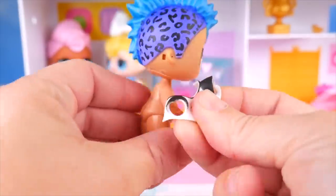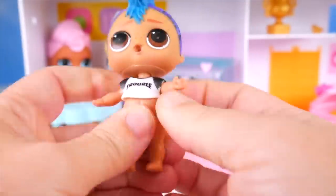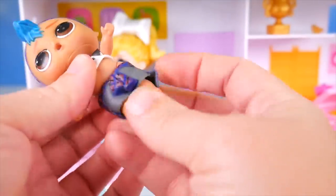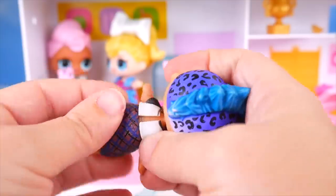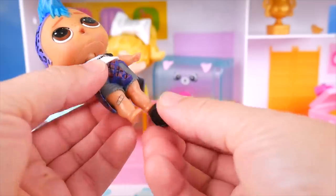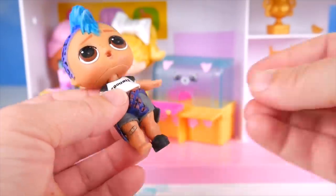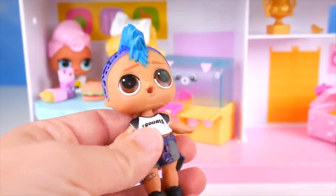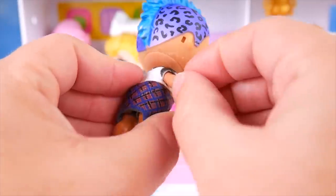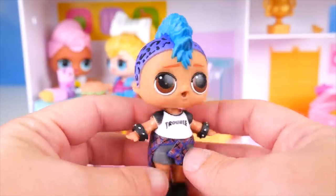Let's see, so he is the one that wears this shirt that says trouble on it. Wow, oh, I hope he doesn't get into any trouble. Let's get these shorts on. Here we go. Oh yeah! Now his shoes. Oh, he's got a little band-aid on his leg, I didn't realize. Uh-oh, hope he's okay. And these super awesome wristbands that he wears. Both of those go there. There he is, there's Punk Boy.